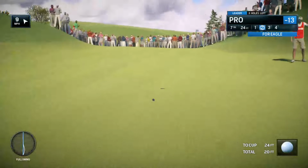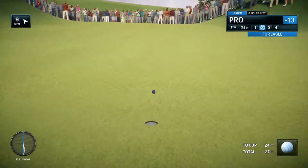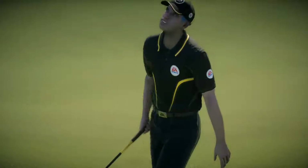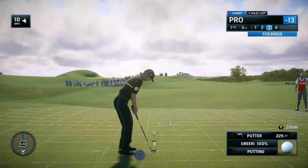Well, that was a good-looking putt, just not falling right now. Sadly, he's going to be disappointed. Well, you couldn't ask for much more than that, except to make it.